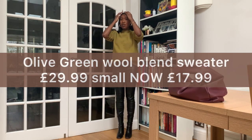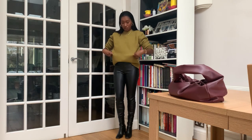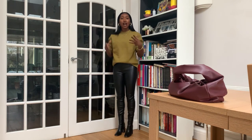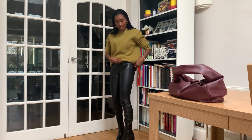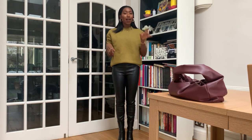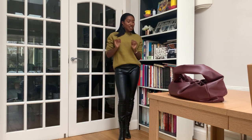It comes up quite big and oversized. It has loads of space, which I quite like, because in the winter it's better to have things that are a little bit loose, especially jumpers, so that you can get quite a bit of insulation in the size. So this is perfect for me in a size small. This was $29.99, but I managed to pick this up in the Black Friday sale for $17.99, so a little bit of a save in there, so I'm really happy about that.